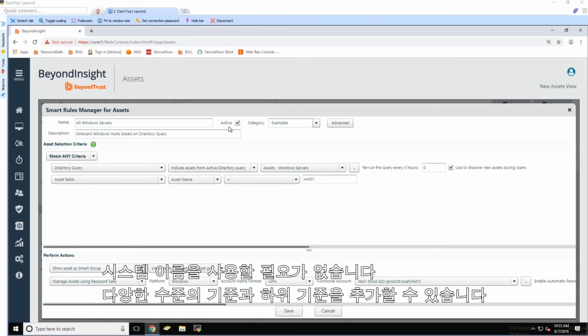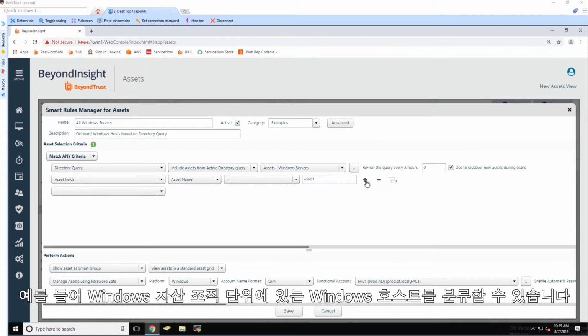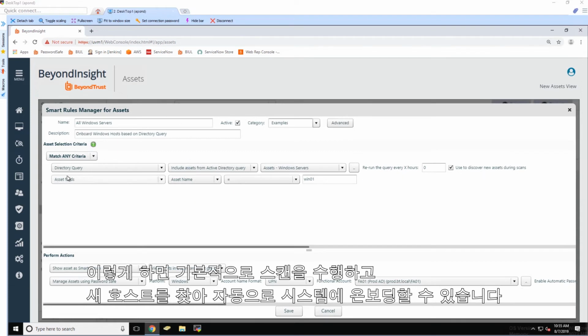And you don't have to use system names. You can add many levels of criteria and subcriteria. For instance, I may classify Windows hosts that are in a Windows Asset Organizational Unit. So this allows us to essentially go out, perform a scan, find new hosts, and onboard those systems automatically.